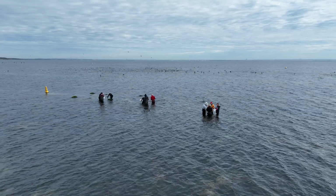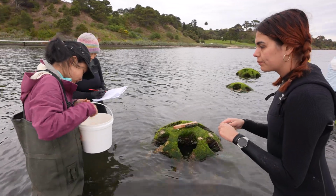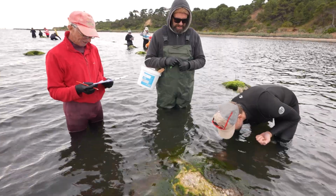It was quite a big job today, putting all the oysters out, but thankfully we had many members from the community come down and give us a hand, and they were really instrumental in our ability to be able to actually put the oysters out on the reef today.